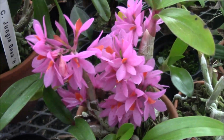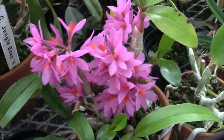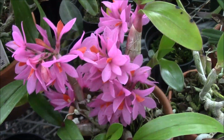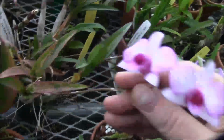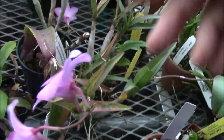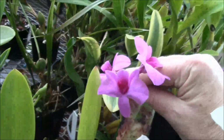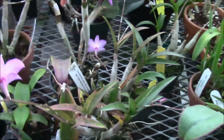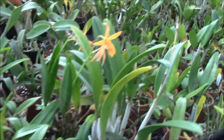This started flowering in June. So we got June, July, August, September, October. This is getting into the 6th month that these flowers have been open. Just absolutely incredible. There's some miniature Den-phals here. Very nice little things, nice compact growth. There's another one. Sorry for being upside down, but very nice little things. So that's about it for right now.